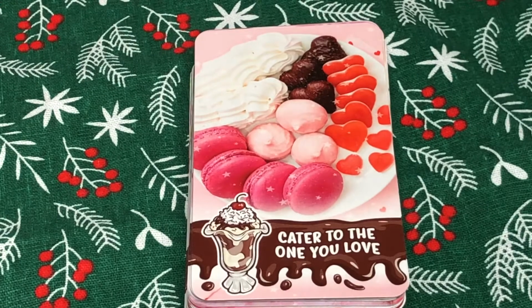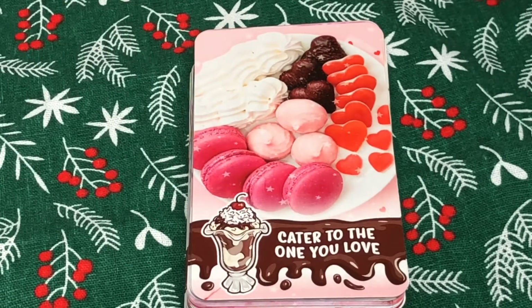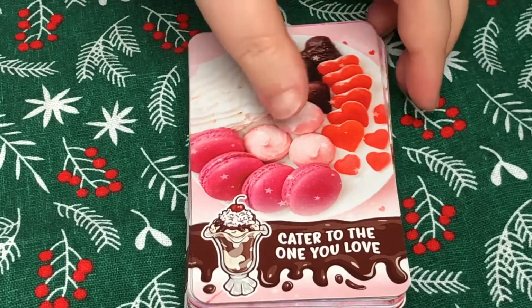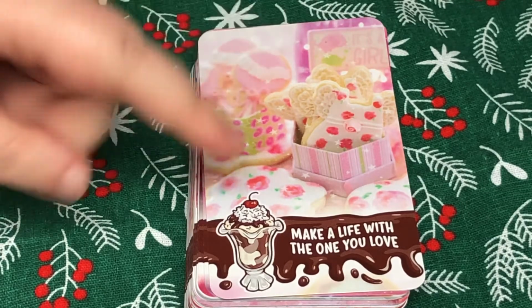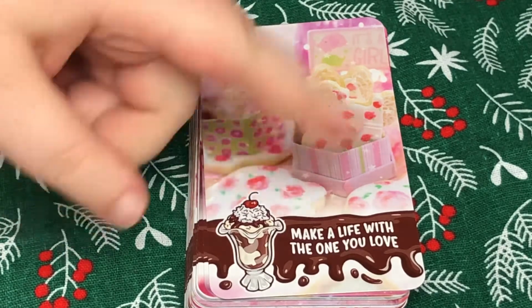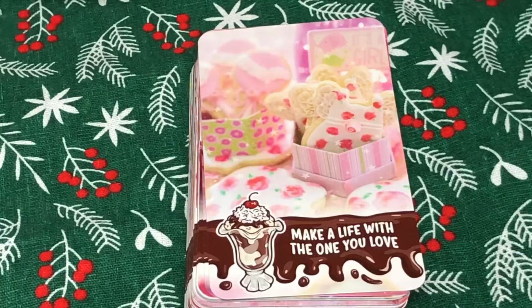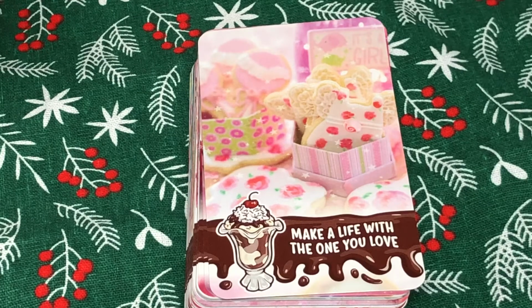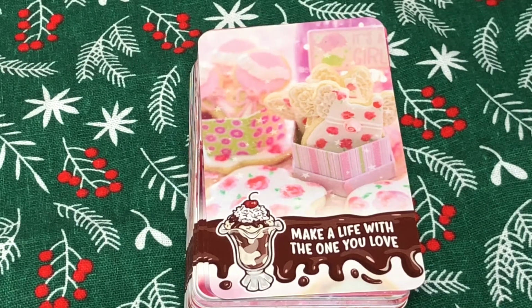Oh, cater to the one you love. Look at the macaroons. Oh, I can go for a nice macaroon right now. Or macaron. Make a life with the one you love. Look at this. They're all going to be with the one you love at the end, because it is a love deck. It is a very soft love deck, unlike the Lavender Dream, which had the positive and negative of the cards, this is just all like positivity. So there will be a love reading at the end of this, by the looks of it.